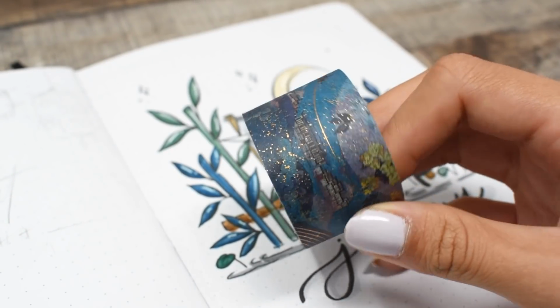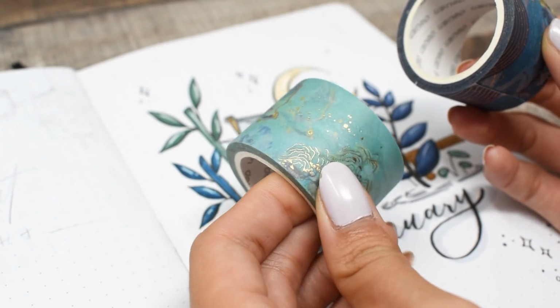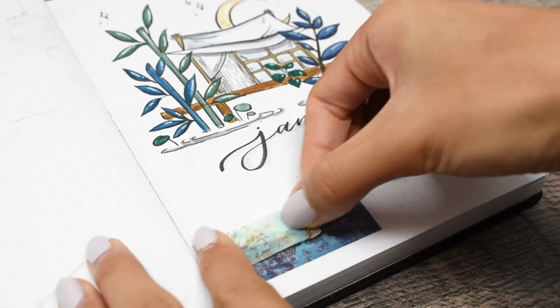And now I am bringing in the washi tape from the washi tape shop. They were kind enough to send me a bunch, and oh my god, look how beautiful it is. It just matches my theme so freaking well.